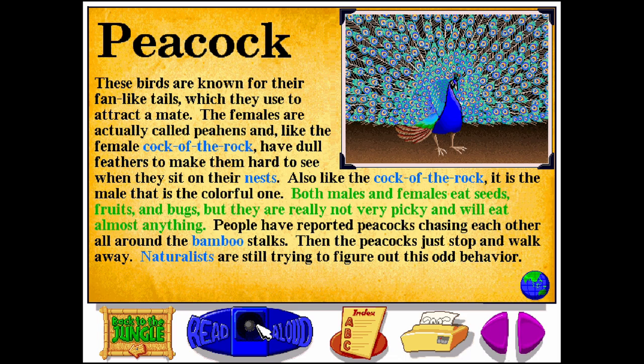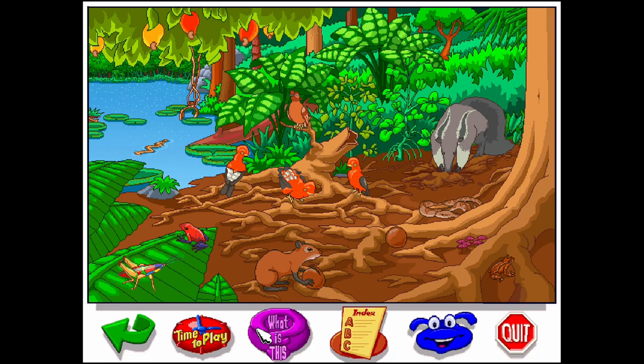People have reported peacocks chasing each other all around the bamboo stalks. Then the peacocks just stop and walk away. Naturalists are still trying to figure out this odd behavior.